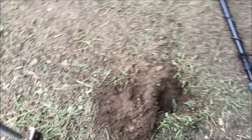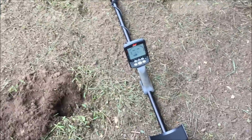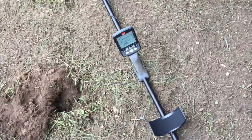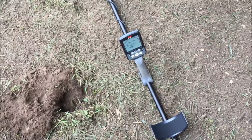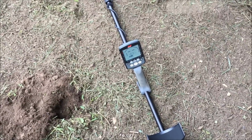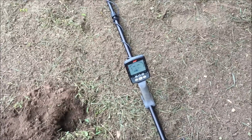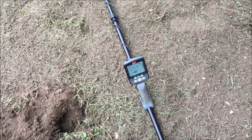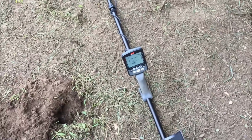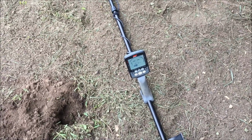So one thing I'll definitely say that I like about the Equinox is the pinpointing is awesome on this thing. I remember when I had my E-Trac, the pinpointing was awesome on that machine as well. And my F75, the pinpointing was surgical on that thing, even with an 11-inch coil on it. But to be honest, the machines I've had since my F75 have had less than stellar pinpointing capabilities, unless you just do the old school, drag the tip of the coil off of your target and dig that, which works just fine.